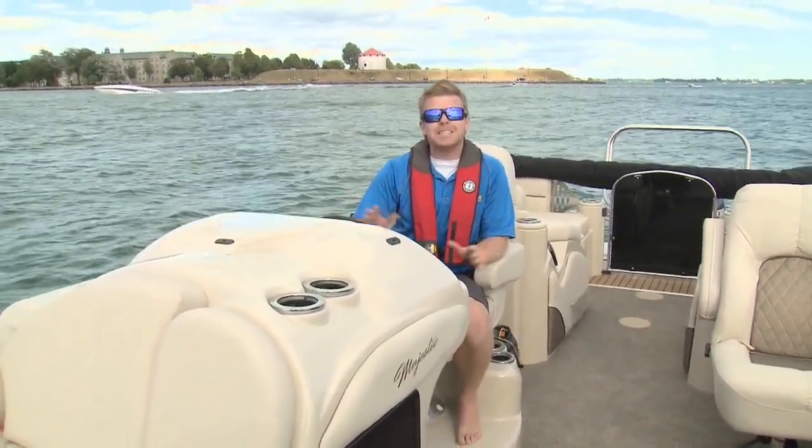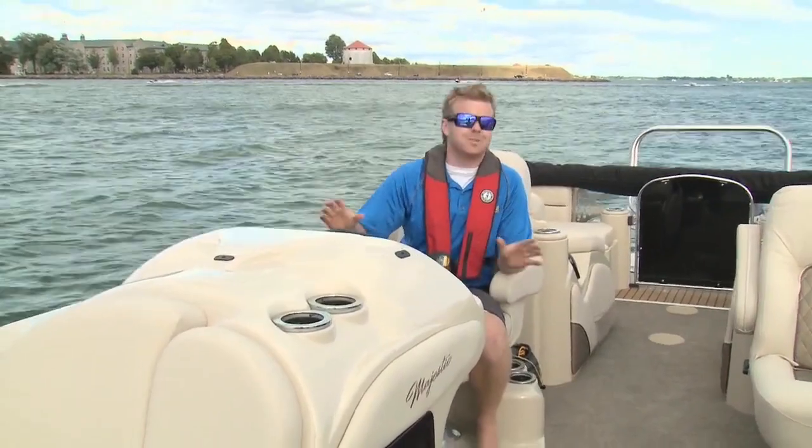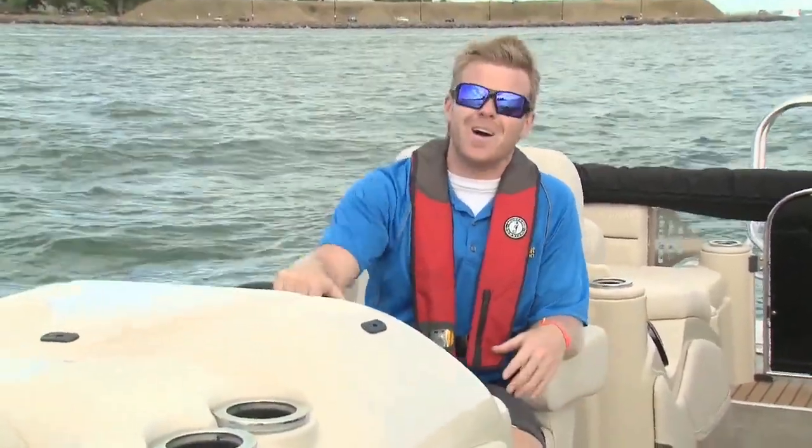Now let me start off by saying this is a do not try this at home. We are professionally trained drivers and this boat was built specifically for that. That said, Starcraft's new HMX pontoons handled the conditions out there perfectly. Their length and the size was great for the stability and we were able to cruise past a lot of people. It was a really incredible day and it all just happened to be for a great cause as well.